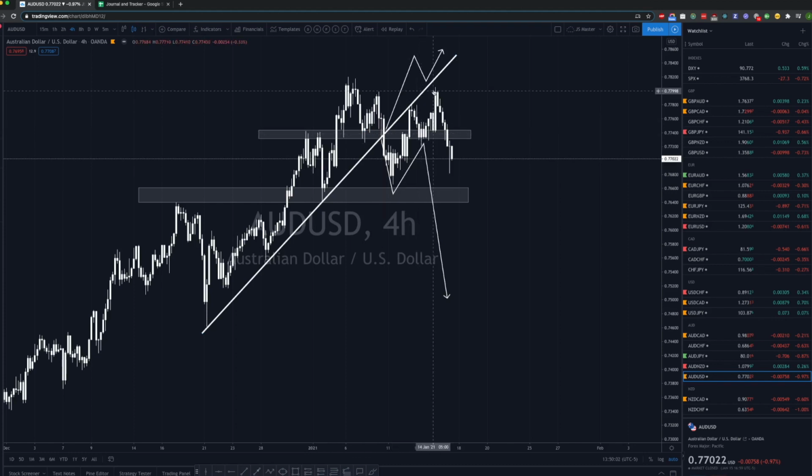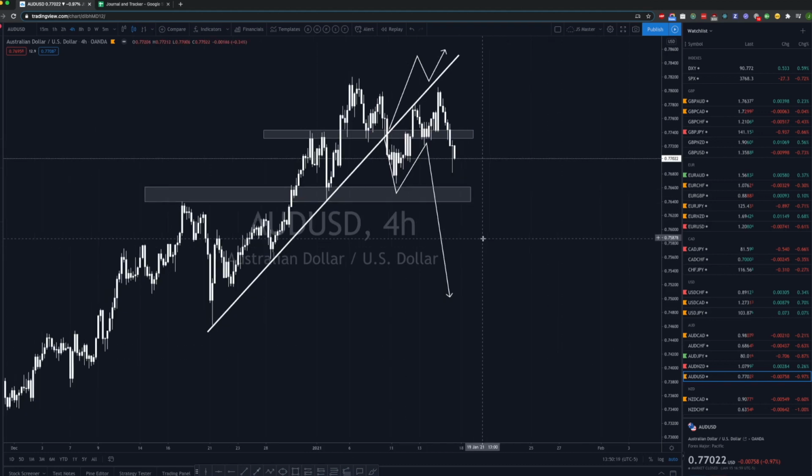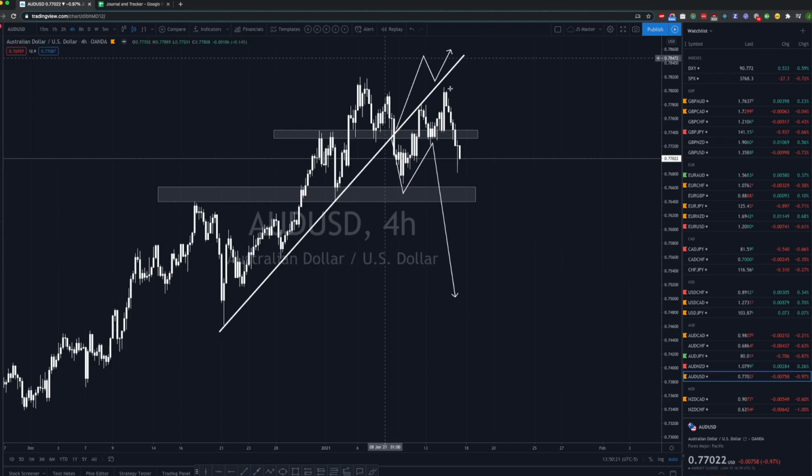Instead, it went way back up to the trend line, respected here, and then it's kind of pushed up again. So no setups were taken on this pair, but it's playing out as expected. But we'll probably look for maybe a trend reversal on this for the next coming weeks.